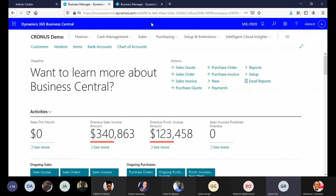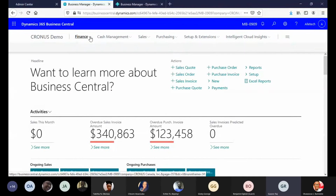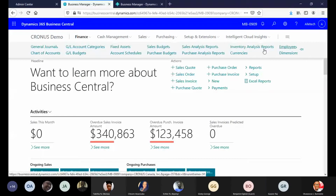When we log in here, we get to see a dashboard, and this dashboard is based on the profile that I have been assigned. Here I see a lot of menus. First of all, at the top, there is finance and cash management. Let me do a quick drill down. Under finance, we have a lot of options to define budgets for our chart of accounts, GL, fixed assets, running reports using account schedules, running analysis on sales and purchase, handling currencies, employees, and journal vouchers for expenses, and much more.